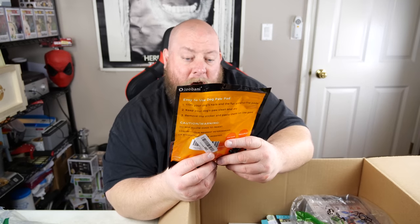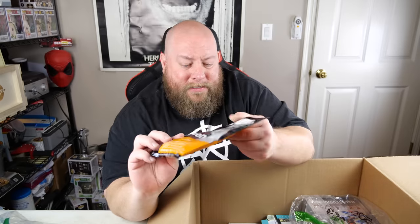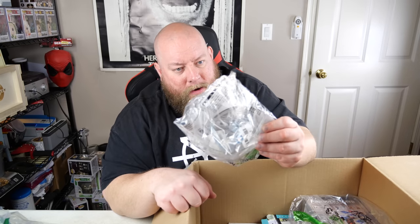We got a couple of baby sippy cups. I sell these for like a buck a piece usually. Pretty cheaply. Dog paw pad protection. Here we go. We got some dog stuff in a toy pallet. And it's still factory sealed. Paw protection pads, factory sealed. Probably like 10 bucks, I bet. Here's this. Nope, that's the singing thing. Found it.